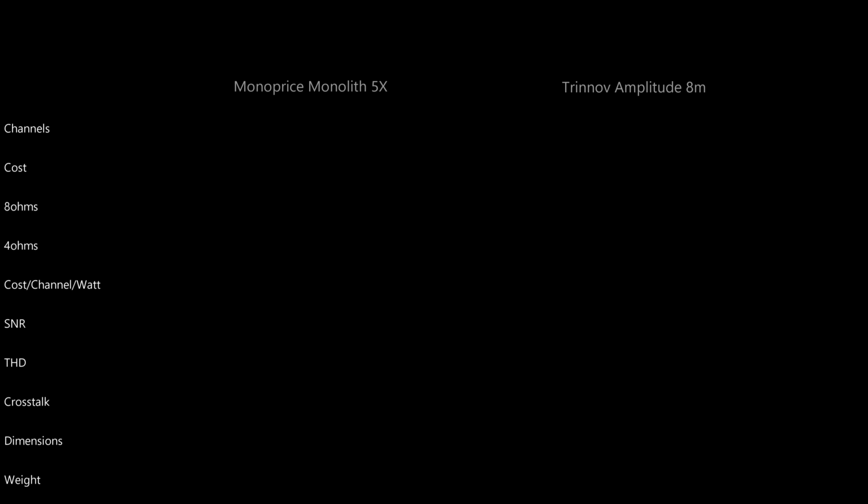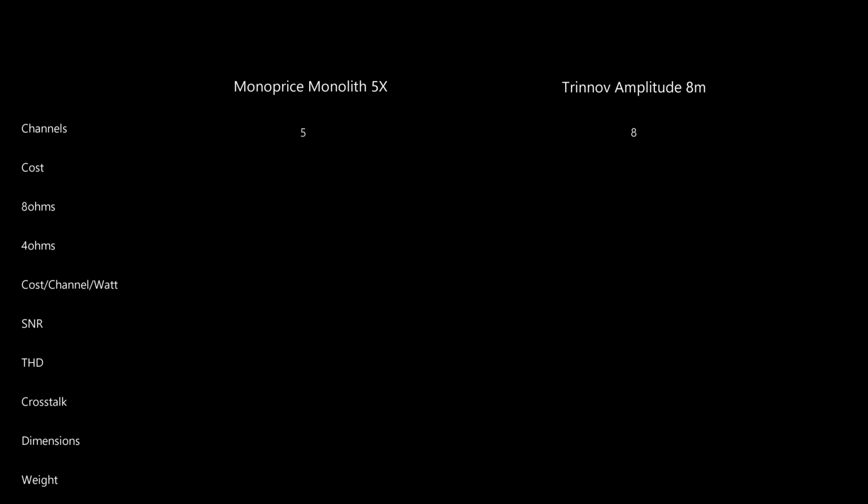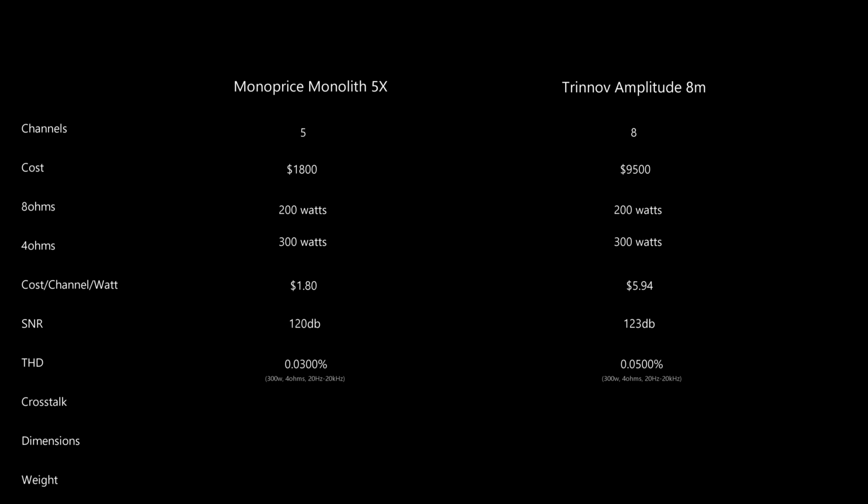And just out of curiosity, I pulled the specs for a 5-channel Monolith. Again, they're not available with no restock date, so I can't consider it even if I wanted to, but it's a solid beast of an amp. And the Trinnov Amplitude 8M at $9,500. Class D amp. Excellent specs on paper, not vastly different than the Buckeye or even the Monolith. Perhaps there's some other magic going on that's not on paper to justify that price. Not sure, not at all judging, but a hefty price.